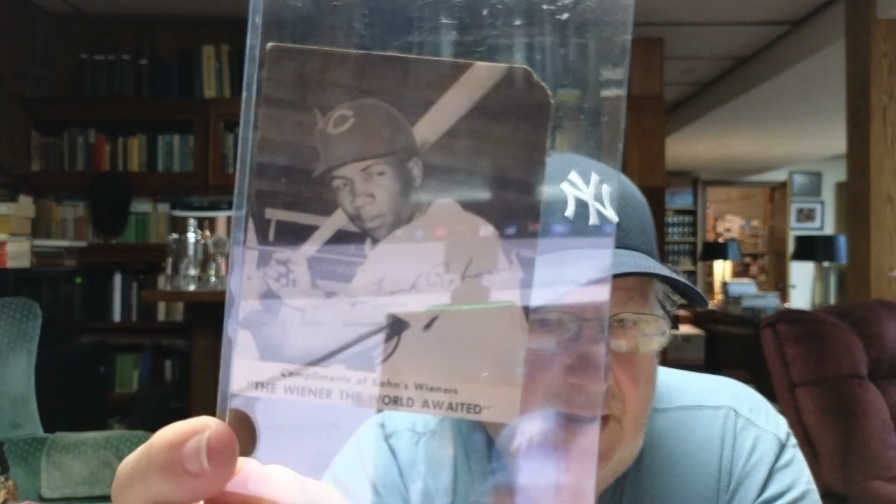And the last card that I'm going to show you, which is number one in this parade of stars, is a Kahn's Wiener card, which I purchased from a card shop just outside of Cincinnati. And he had a bunch of Kahn's Wiener cards, and I bought quite a few of them, including all four of the Frank Robinson cards that he had there. Now, I bought this card because I like Frank Robinson. Always have.